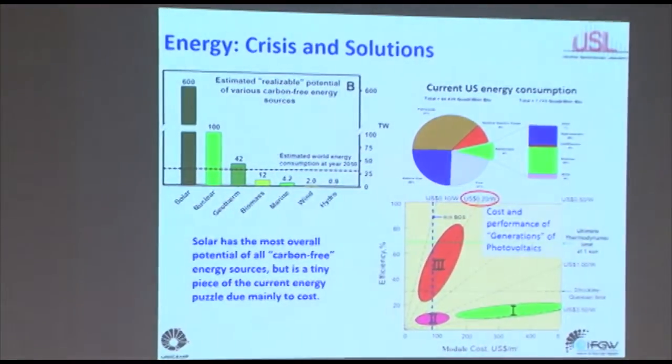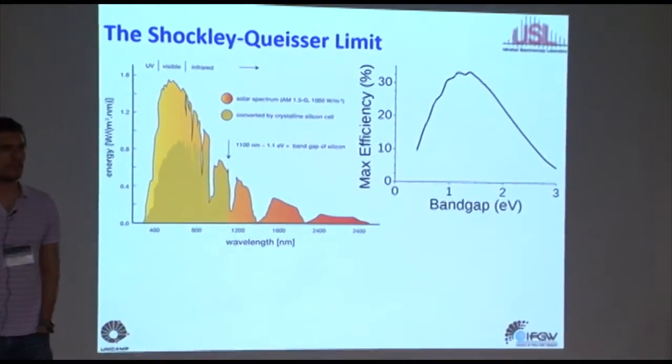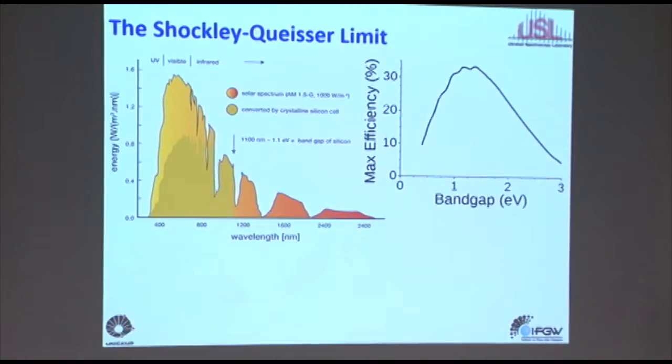But first, I don't know if you guys are familiar with how a solar cell works. If not, I'm going to show you quickly here. Basically, this is what the sun hits on us. That's the amount of energy we get from the sun. That's the spectrum. And this dashed part here has to do with how much a silicon cell can convert in terms of usable power. If you look at the maximum efficiency in terms of the band gap of the material you use for a solar cell, that's the curve that the Shockley-Queisser limit predicts. And luckily, silicon is right here at the top. A typical cell gives you about 22%.